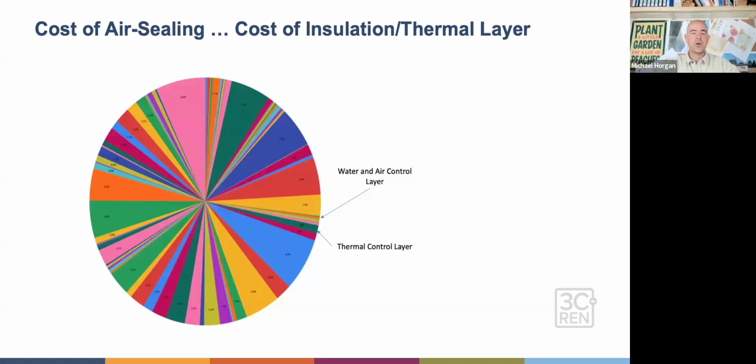Well, what we're really focused on here are our air control layers, which double as our WRB, our bulk water control layers, and our thermal control layers, our insulation layers. And this is an actual pie chart. We do a pie chart like this for every project that we do because we're nerds and we like to figure this stuff out. And we like to show people that what we're talking about is some of the lowest hanging fruit in all of the course of putting a home together. And it's also the lowest hanging fruit in terms of budgets for projects.